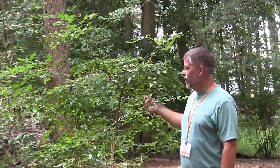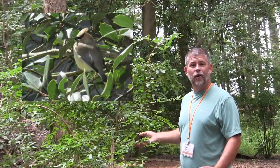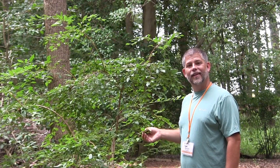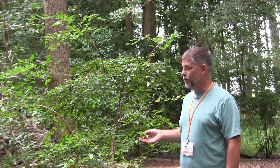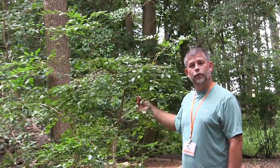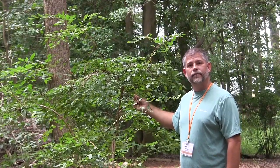But just a few weeks ago, we had the cedar waxwings come through and feed off all the berries. And that was educational for me because I thought cedar waxwings only came around our region in the winter. But no, we saw them here, and I think it's a testament that these native shrubs like high bush blueberry provide really important food resources for the ecosystem.